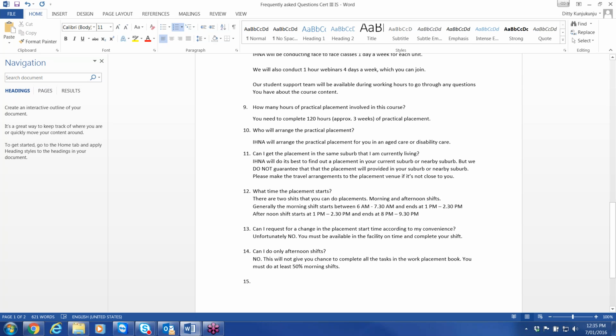These are all the questions we all know. We will try to get the placement in your suburb or a close by suburb, but we do not guarantee that. So you'll have to make sure that you have made travel arrangements if the placement venue is not close to you. And then, what is the time the placement starts?